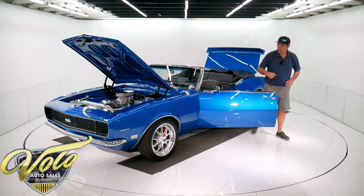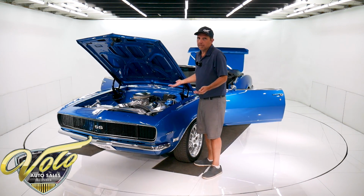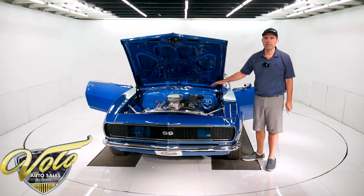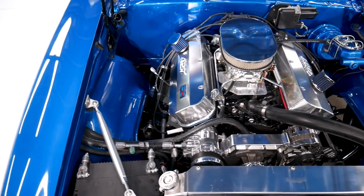I'm going to tell you about the motor. I didn't even realize this was a number match. It's a custom car. I just assumed it wasn't. This is the numbers matching engine for this car. It's a 396, 350 horsepower. Now it's got some added horsepower when they rebuilt it.